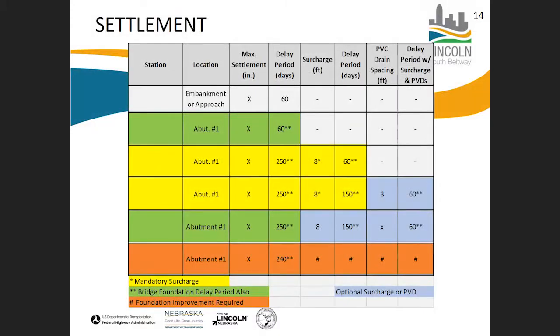So again, I went into a little bit more detail on the settlement on the project, and I tried to color code it because I realized you guys probably can't see this from the back. Jim, these are going to be provided on the website later. So you can go through, and again, these follow the plans too. I kind of tried to highlight major settlement areas and delay periods. The gray is just your standard 60-day delay.